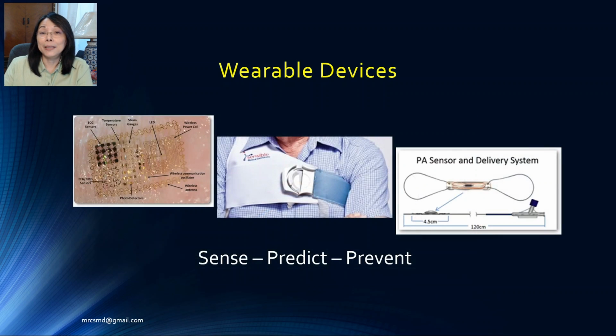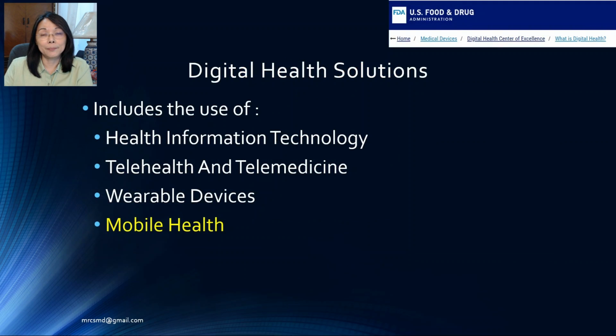All these are meant to sense the physiologic changes which predict the onset of acute congestion, so that appropriate intervention can be instituted to prevent decompensation and slow down heart failure progression. Now we come to the last element.